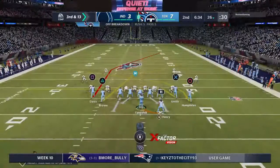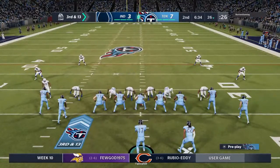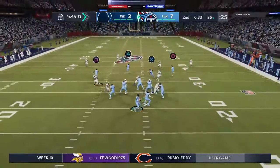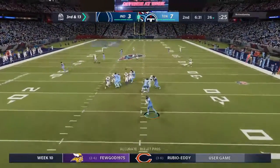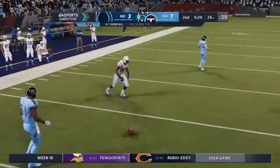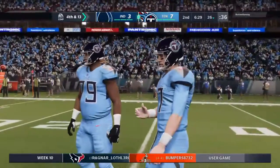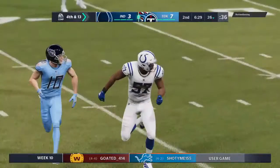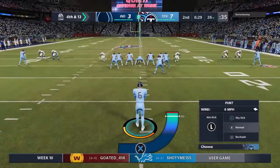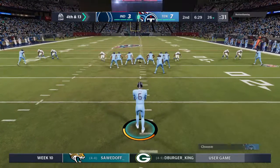An incomplete pass on that last play, and that means they'll need to come up with something here on third down. Now a play fake, and it's Tannehill. Oh, he almost had the rare interception. The big fella couldn't hang on, though. Incomplete. How about some applause for the defense there? They forced him to throw that one into coverage, and just like that, they're staring at a fourth down.